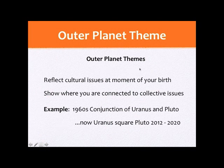So the outer planet themes reflect the cultural issues at the moment of your birth. And they really show where you are connected to collective issues. So when there are issues coming up in the group, in the collective, later in your life, it often reflects those aspects that you had when you were born. And then, as I said, some of you will have had this conjunction of Uranus and Pluto, which occurred in the 60s. And now, between 2012 and 2020, we have Uranus squaring Pluto. So you'll have to think about your life and what's going on now.